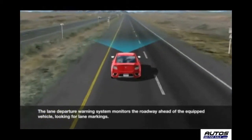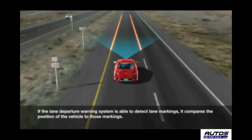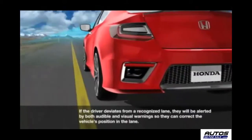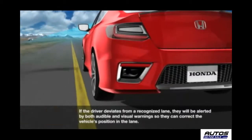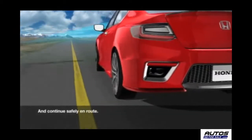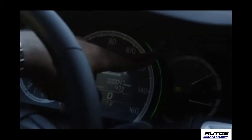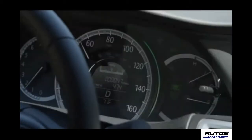Another new feature that's standard is called Lane Departure Warning. A small camera on the windshield tracks lane markings, and if you drift out of your lane without signaling, the alarm goes off, which is a great safety feature. If I drift over here out of my lane to the right, you hear that? A little warning pops up on the dash, I get an alert, and I've just drifted out of my lane.